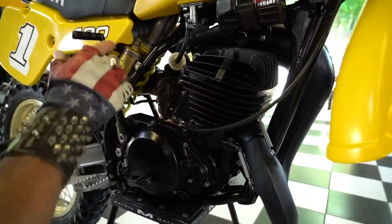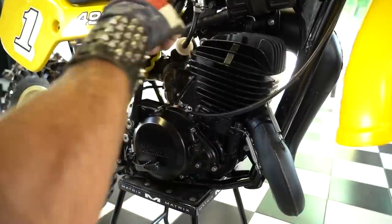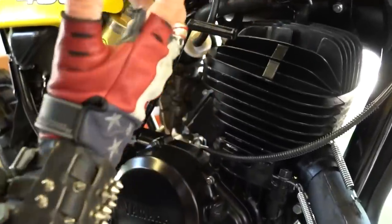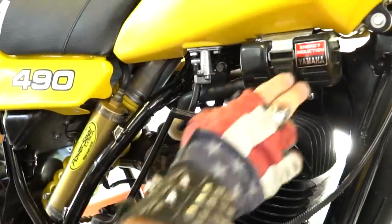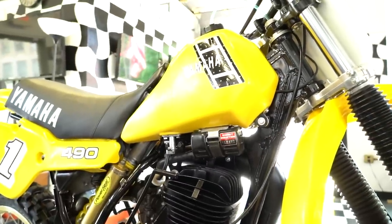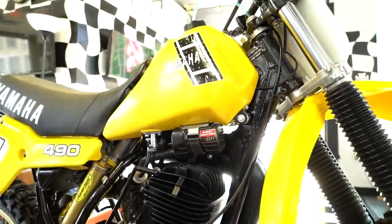The crank was balanced and rebuilt. It's got a brand new kicker on it. Listen to this. It's just perfection. Brand new petcock. It has the Yamaha energy induction system. It's got a new NOS tank on it. The cylinder was bored with a new piston and rings.